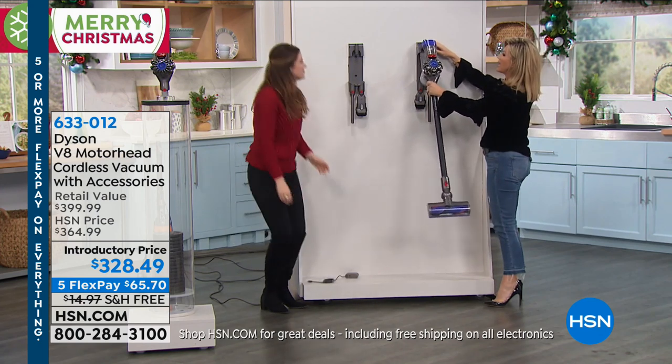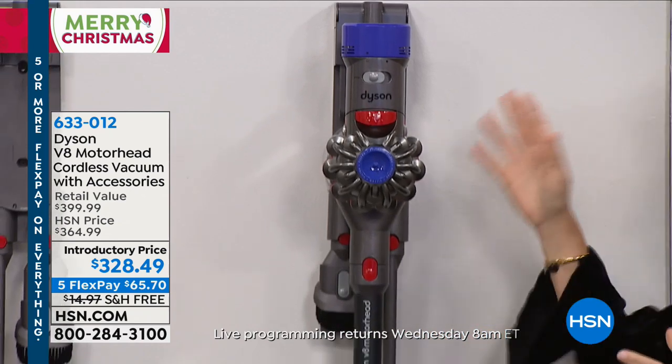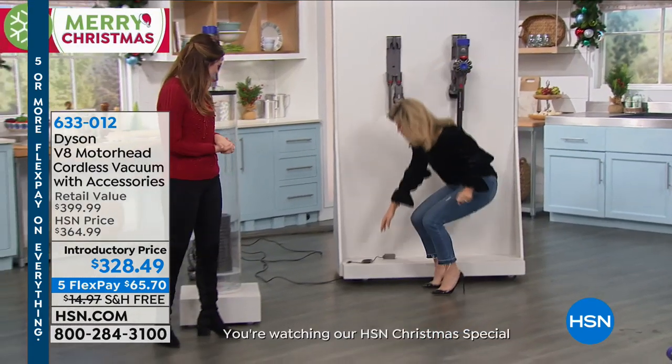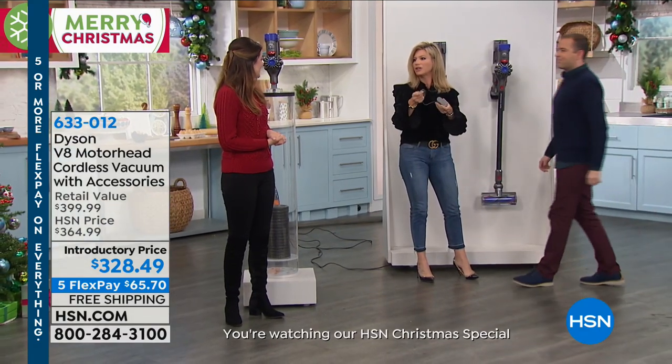So when you put it in its base, it just sits right in and then it charges. It's brilliant. It doesn't take up any room. Again, all the tools have their own little place. Here, it comes with its charger, so here's the cord. You're going to charge it up the first night you get it, and then you can use it the next day.